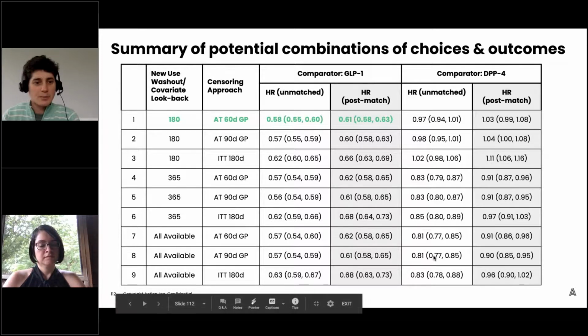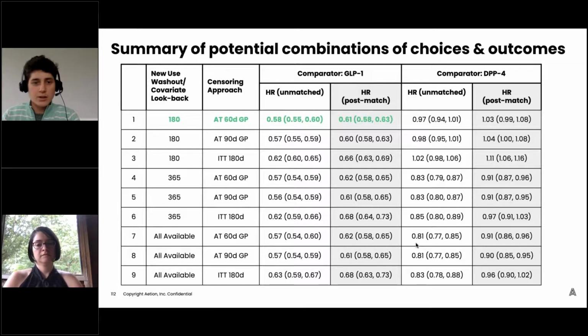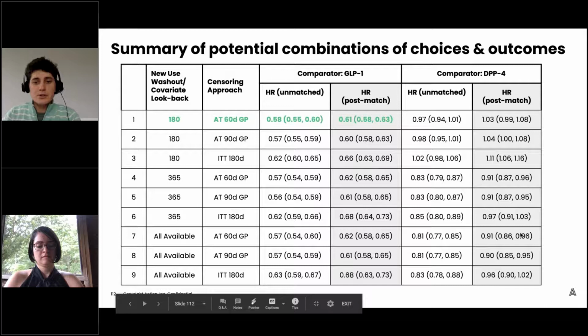So if you looked at, for example, all available new user washout and covariate look back with an as-treated 60-day grace period censoring approach, you could potentially say that it is protective, that SGLT2s reduce the risk very minimally, but it does reduce the risk. We don't see anything crossing the null here. But if you're looking at the primary analysis with the DPP-4s, you're coming to a null conclusion where you can't say one way or the other. So again, I think that highlights the importance of doing sensitivity analysis, because you can come to different conclusions. But yeah, Liz, what are your thoughts about the DPP-4 results?